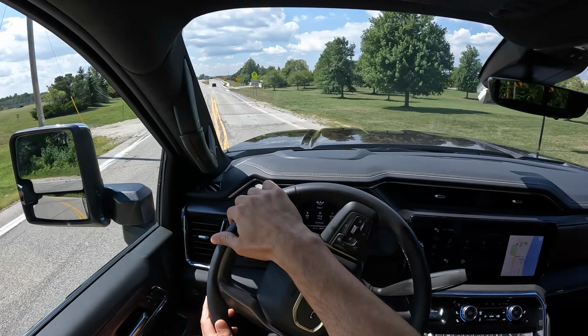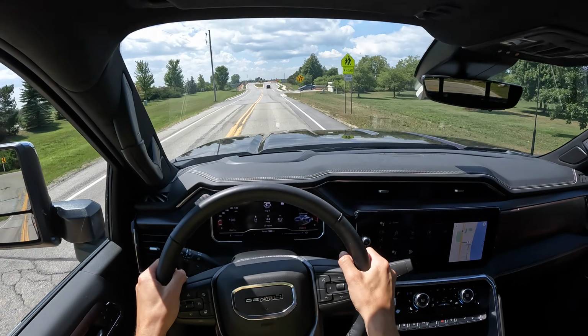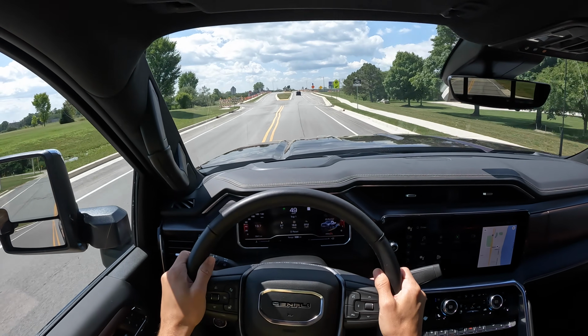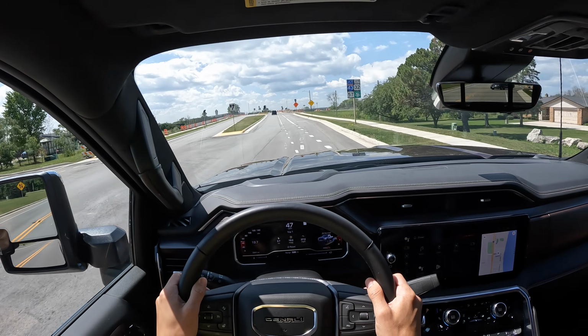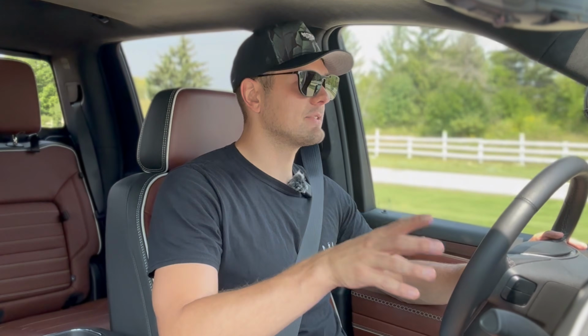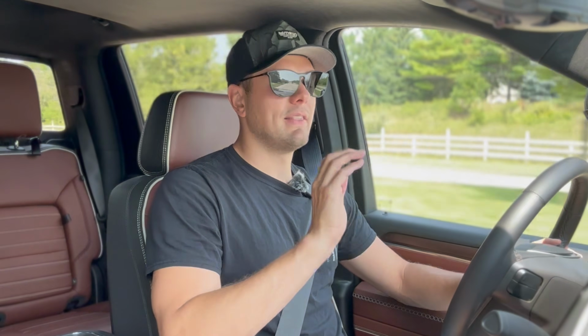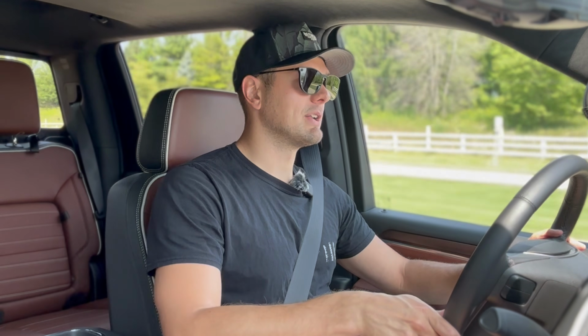The Allison 10-speed transmission is pretty quick, but it's not exactly perfect. And then the Rancho shocks are still a little jittery when unladen with anything in the bed, and the seating position still towers over everything else on the road. But this thing is so much better than that Ram 2500 Rebel that we were in earlier this summer.